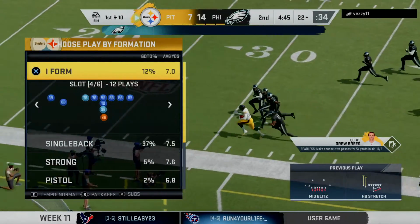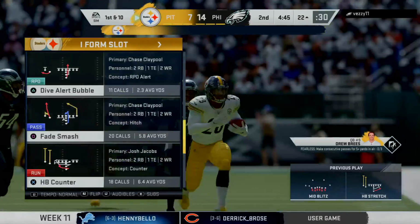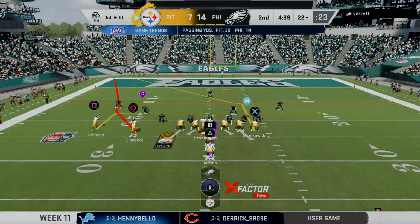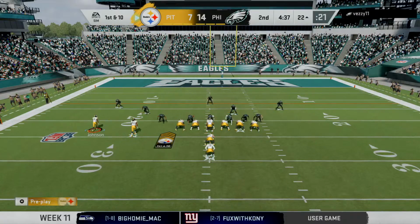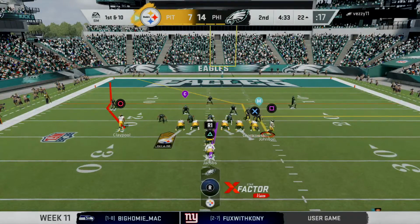It's a big play there for the Steelers. 49 yards on the ground. So the big play gets them all the way down to the outskirts of the red zone here for 1st and 10. Check Mike 54. Mike 54.